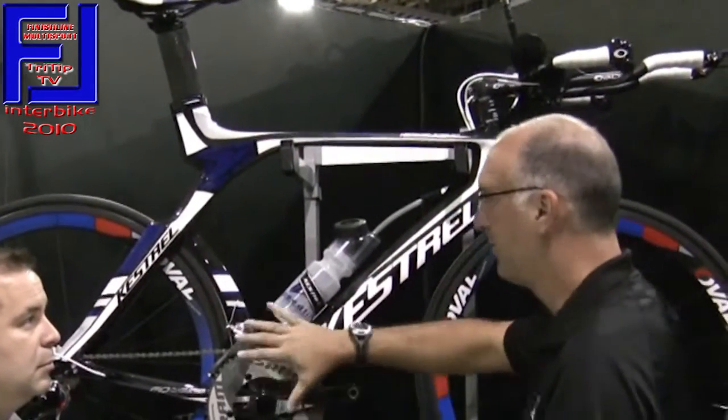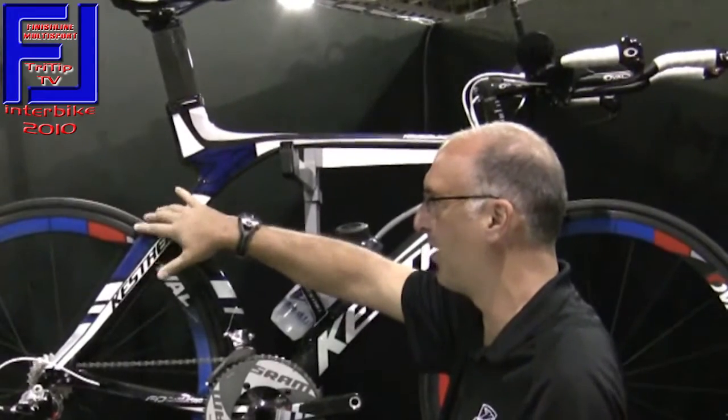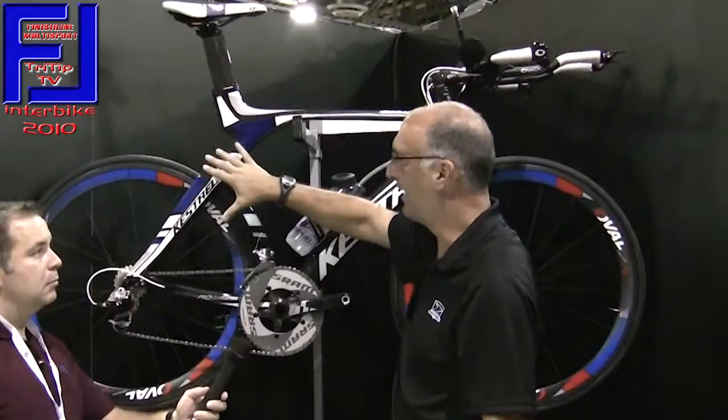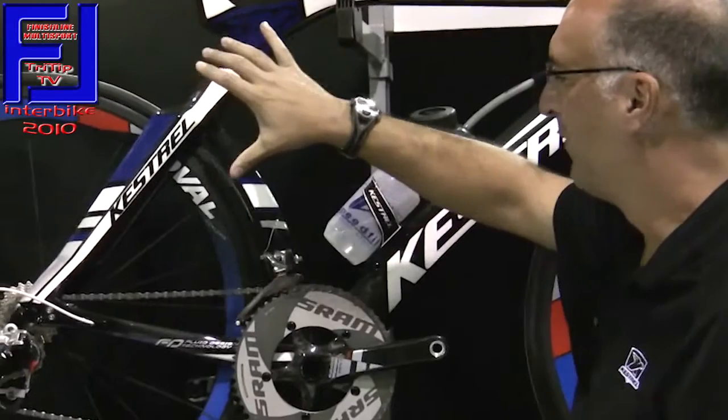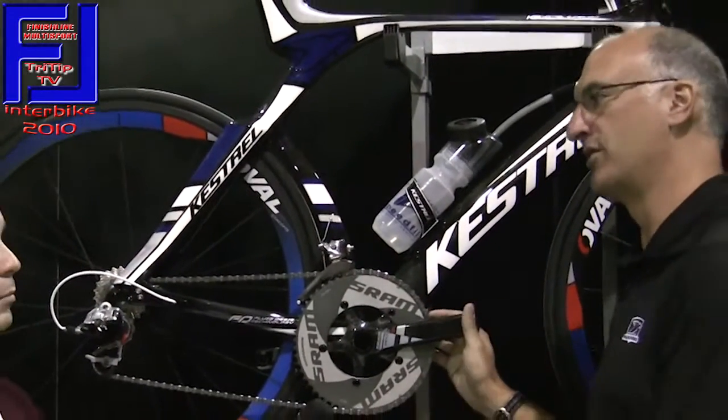On the rear, same thing. We had it originally back here. We had it on the back of the stays. We thought it was going to be more aero back here as it was fading back. It didn't end up working that way. So we really spend a lot of time. We're not looking at the gimmicks. We're really looking at a product that actually works.